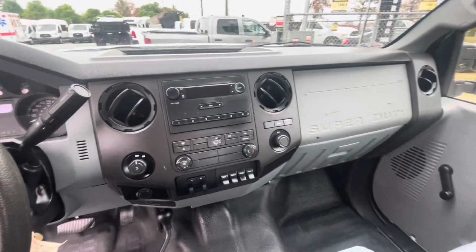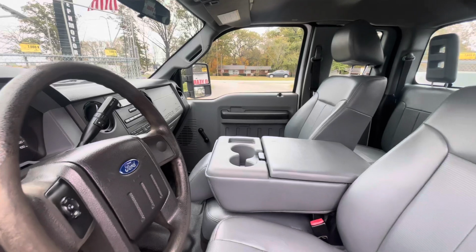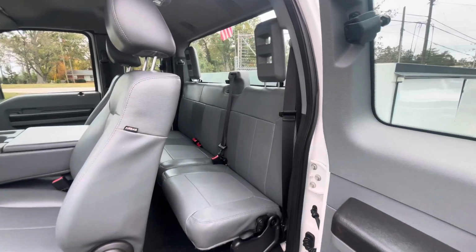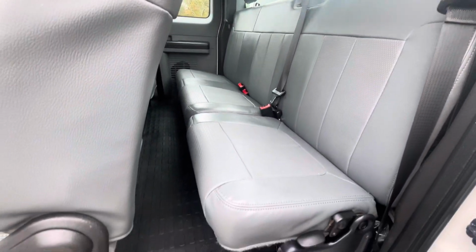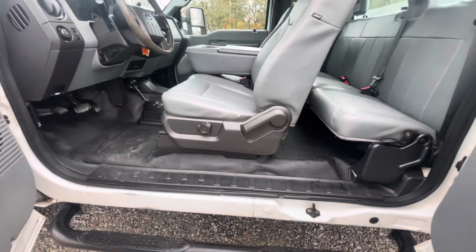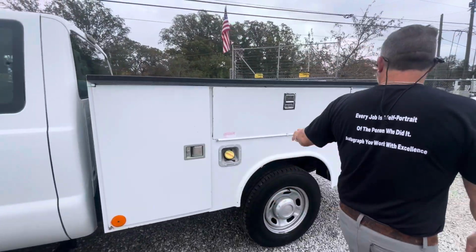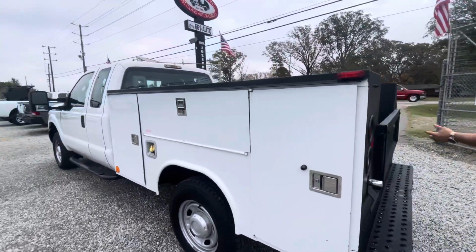Plain Jane, AM/FM radio, roll-up windows, manual shift four-wheel drive. Got built-in airbags. That's side impact airbags. It's got a Reading body on it, which I really like. I think it's the highest quality body out there.